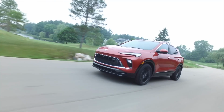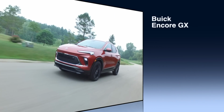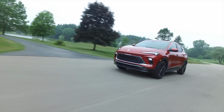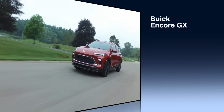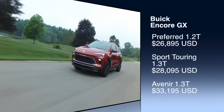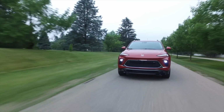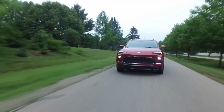Okay, so let's get into the price point, because that's such a big part of this whole story in our vital stats. In Canada, the preferred front-wheel drive model starts at just under $32,500, and the Avenir all-wheel drive model is just over $39,000. In the US, the preferred 1.2T starts at just under $27,000, and the Avenir 1.3T just over $33,000.